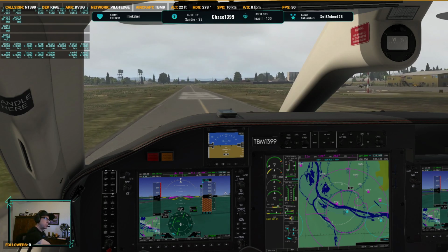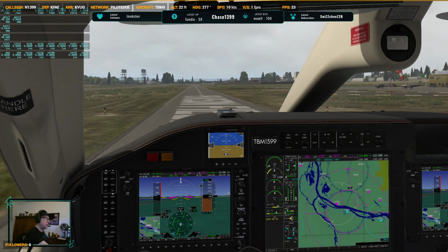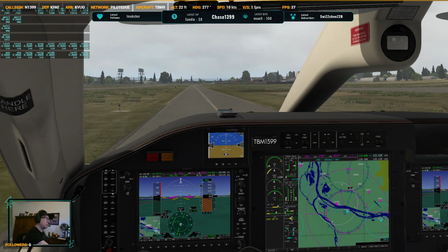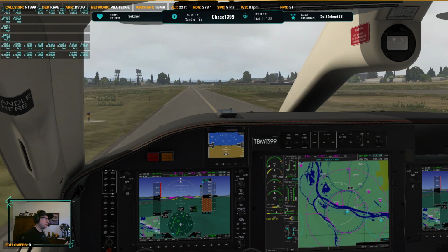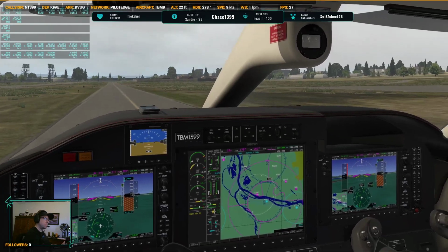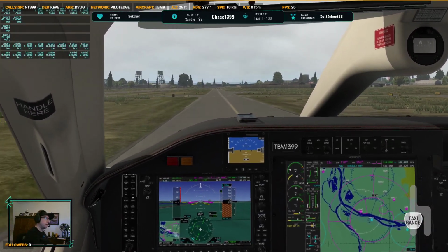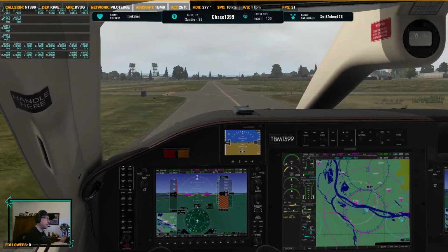All right, 122.2. Yeah, the LDA does not get you low enough at all. And the runway is only like 3,000 feet, and I didn't brief the missed approach either, so I wasn't sure. I knew I had to turn left, but I didn't know what altitude I was allowed to go up to.